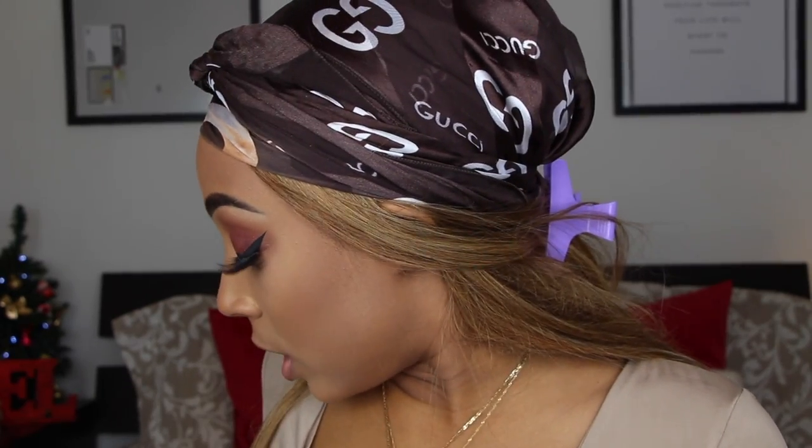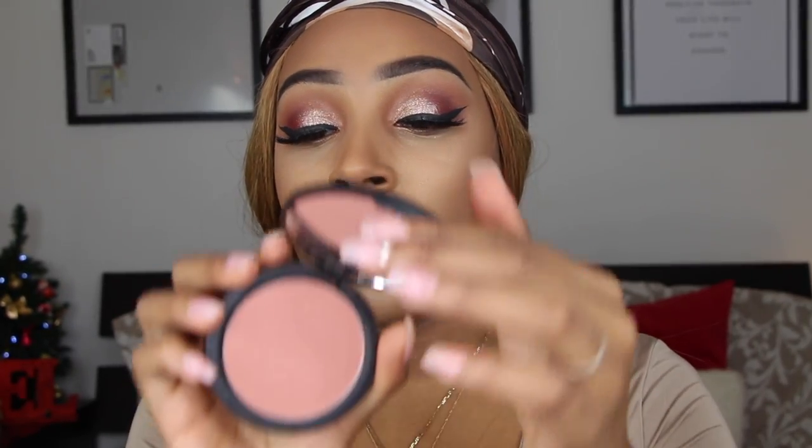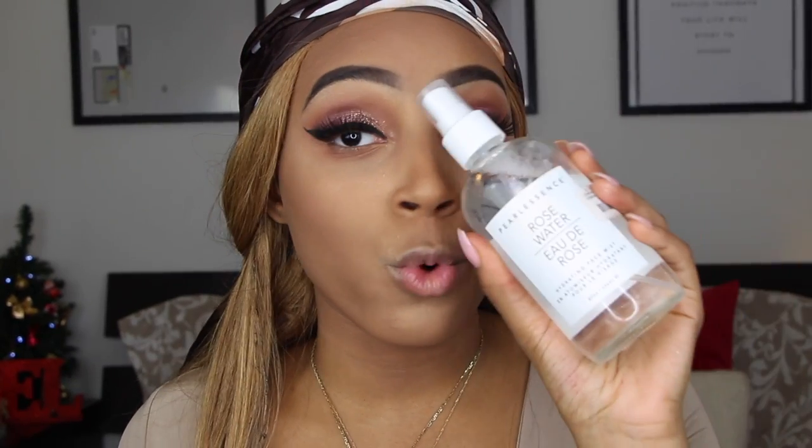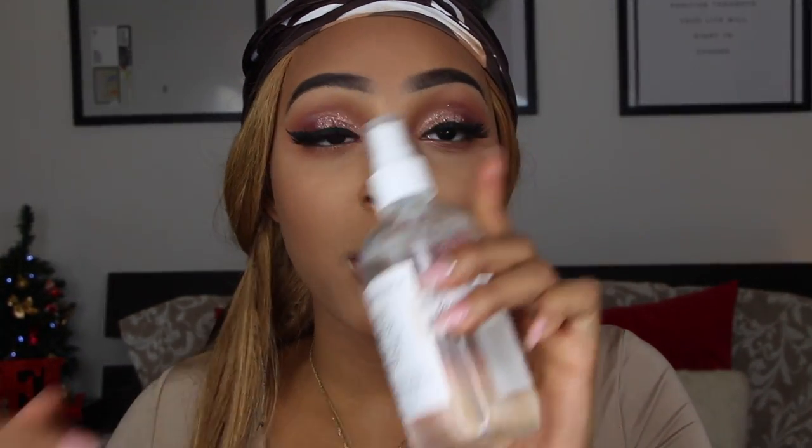Okay, so now for blush, we're going to be using the Sigma blush. This is the Aura Powder Blush, Cor de Rosa. Just to bring back some moisture to my face, I'm gonna be using the Pearl Essence Rose Water Spray. You can pick this up at your local Marshalls or Winners. This retails for $10, but it's a huge bottle. You get 236 mLs, which is insane.